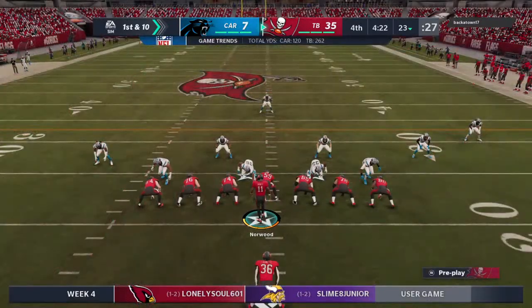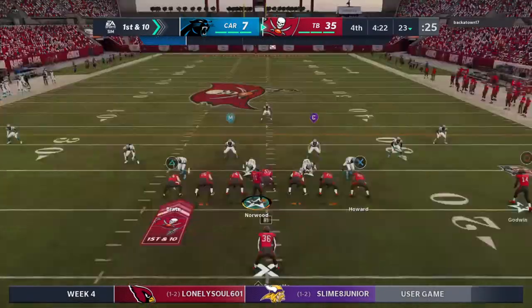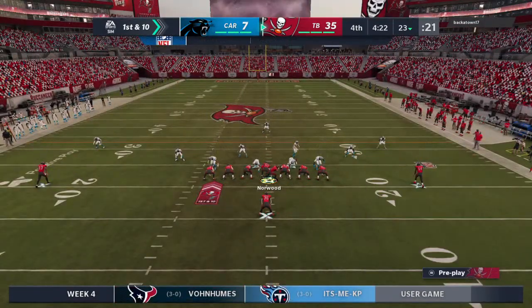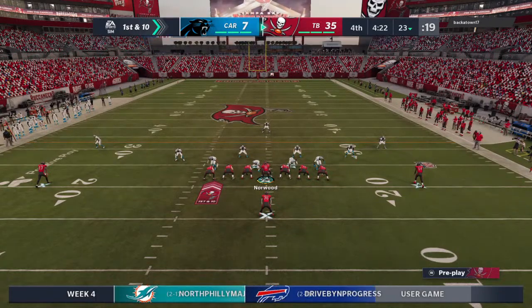The Tampa offense ready to get their drive started. And this game comfortably in hand. The scoreboard speaks for itself, but you still got your starting quarterback out there. When do you go to the backup? Let him get some time.